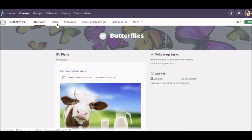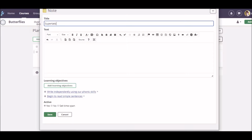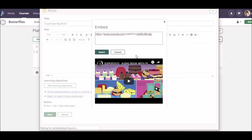With the planner and template courses in Fronter, teachers have been able to save loads of time by sharing resources and lesson creation, but still being able to tweak lessons to suit individual teachers' and students' needs.